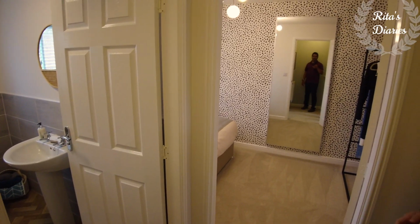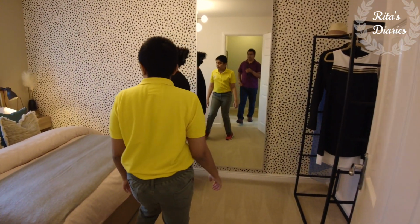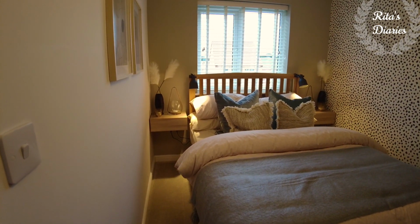Let's check out the small bedroom first. So as you enter you'll find the small bedroom first. This is okay. They actually gave a double cot here, but if you put a single cot you'll get some extra space to walk around.